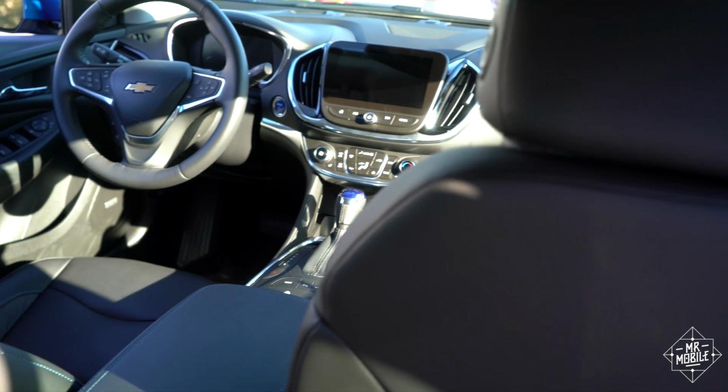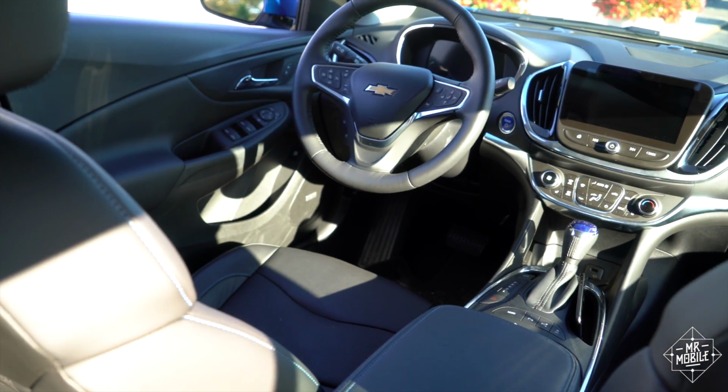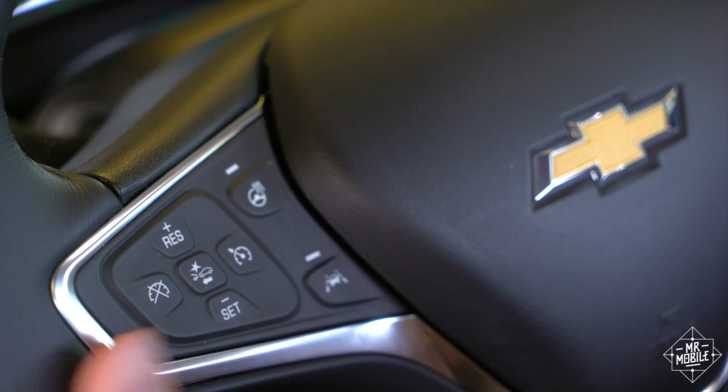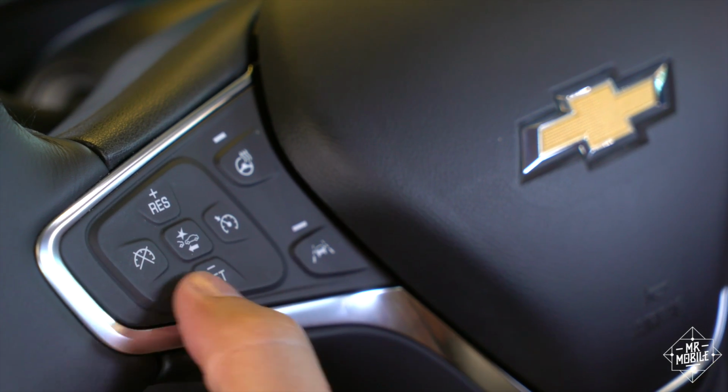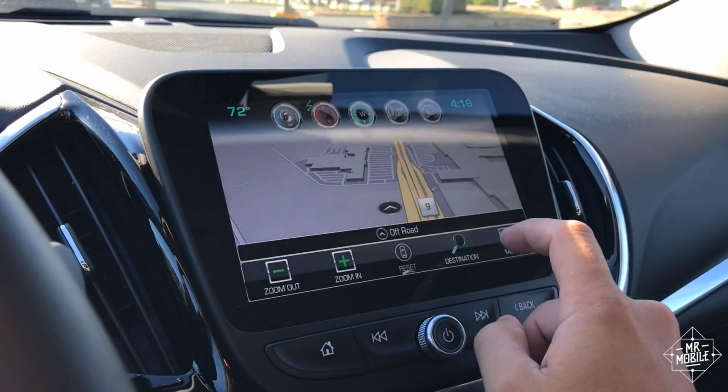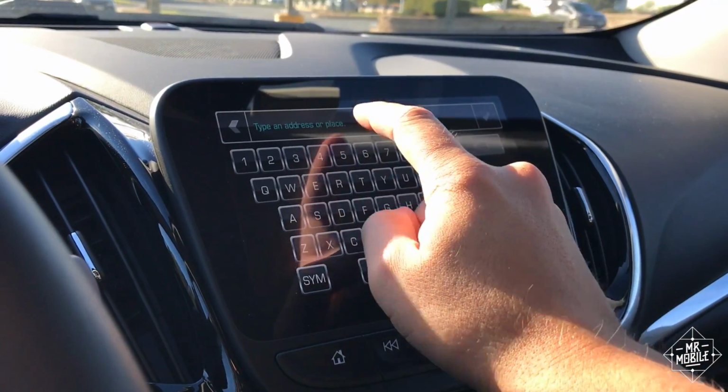Up front, the interior strikes a nice balance between modern features and straightforward design. The physical controls are pleasantly tactile, with big buttons and easy-to-find knobs, while the virtual stuff is more straightforward than most car software I've used, though it's still a bit laggy at times.